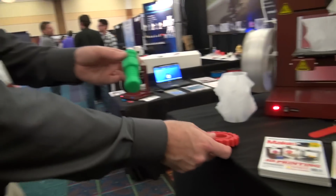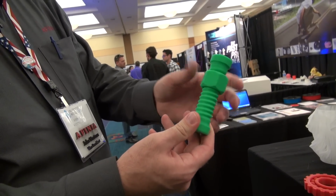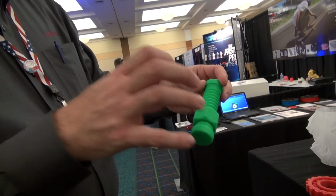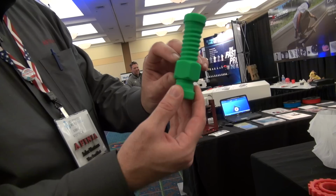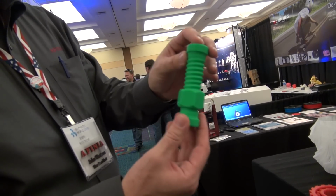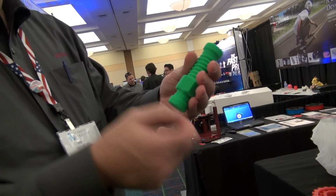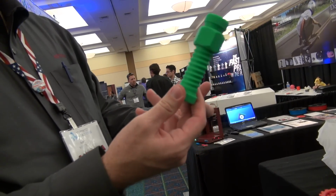And these are this printed as one print as well. So it automatically calculates in the support material and the raft material that will suspend this nut in place with the juxtaposition around the bolt, so that when you remove the raft, and it just tears off like Velcro, you remove the support material, remove the raft, and then it's free flowing from there.